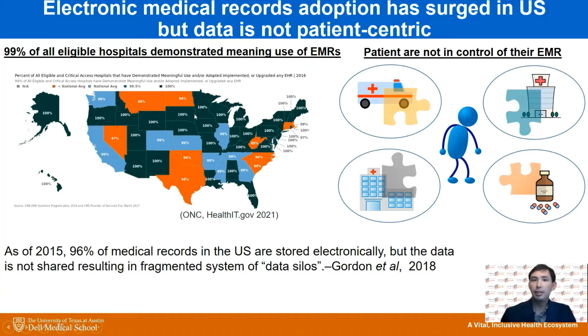While there's been great progress in the adoption of EMRs, most of the data is controlled by organizations such as EMS, clinics, hospitals, or pharmacies, which leaves patients isolated from their medical records and not in control of how or where their data is being stored. So the majority of medical records in the United States are stored electronically, but the data is not being shared, resulting in a fragmented system of data silos that needs to be resolved.